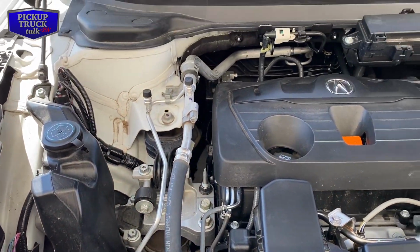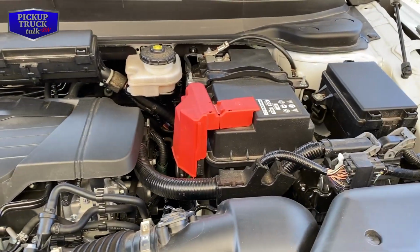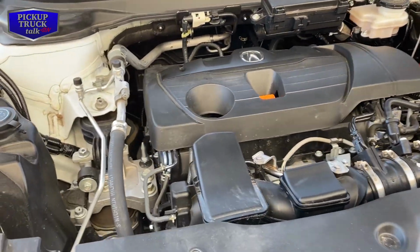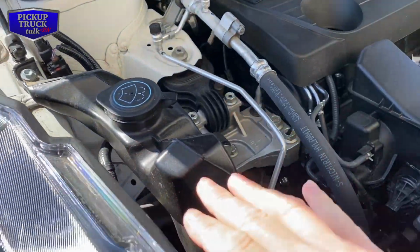Okay, let's talk about this engine bay. This is the 2.0 liter 4-cylinder engine. Overall, I think it's pretty good, but there's a few problems I have about it. Windshield fluid here, easy to get to, nice spot.